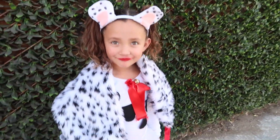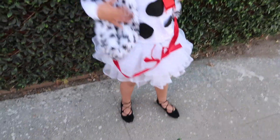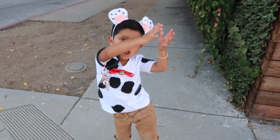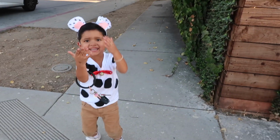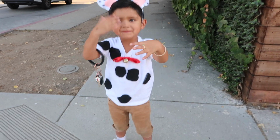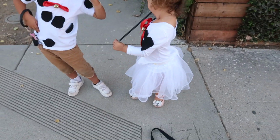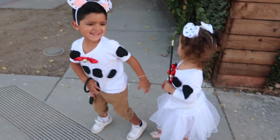So this is what their costumes came out like. This is not for me, but it's for my mom, for Cruella. Here's Bubby's. This is how his costume came out. And Paris, let me see yours. She doesn't have hers buckled, but that's how hers came out.